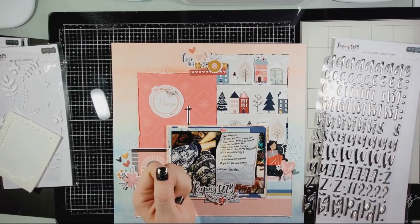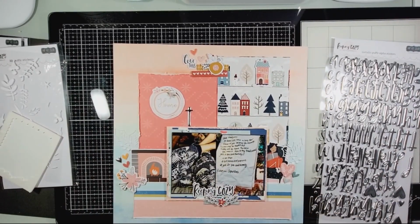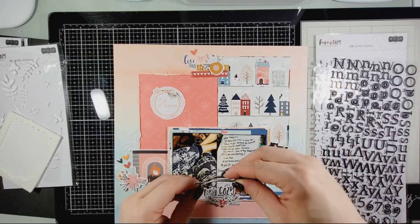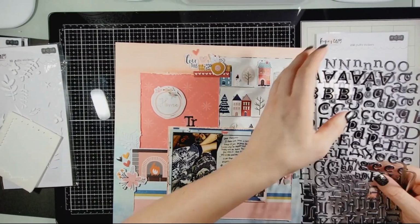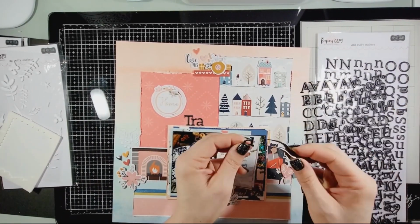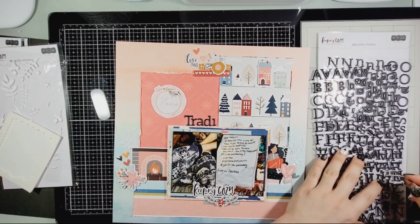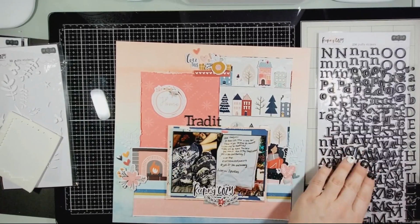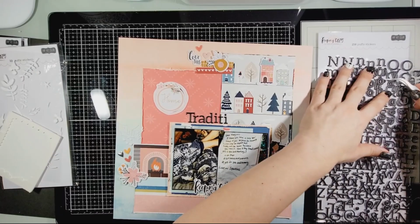And then I forgot that this is the kit that does not have the R's. These letters don't have the R's. Well, Traditions, because that's what the prompt is, has two R's in it. So I had to switch to this other color, which works out perfect anyway. I wanted to use either the gray or this color, so it didn't really matter to me. So that is my title for this one, it's going to be called Traditions.